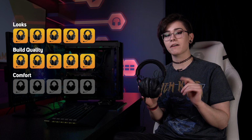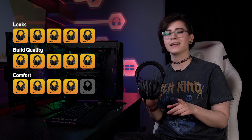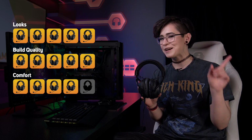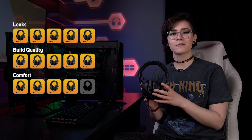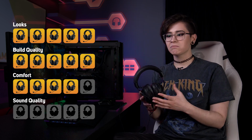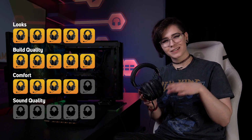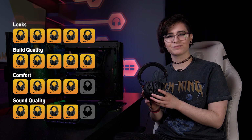Comfort-wise, I would probably give it a 4 out of 5. It loses 1 mark just down to the sweaty ears. Don't want sweaty ears. But glasses wearers, no problem. Non-glasses wearers, no problem. Really, really good. Sound-wise, probably better than the Arctis 7s. Not as good as the Beard Dynamics, so 4 out of 5 for these guys.